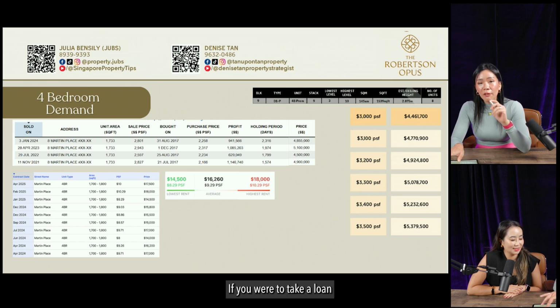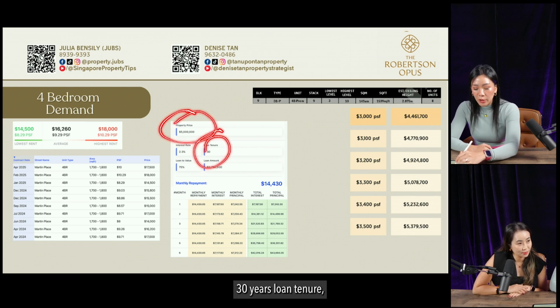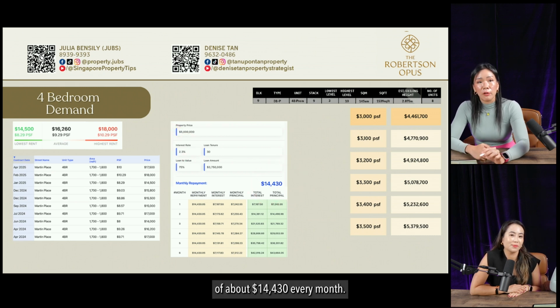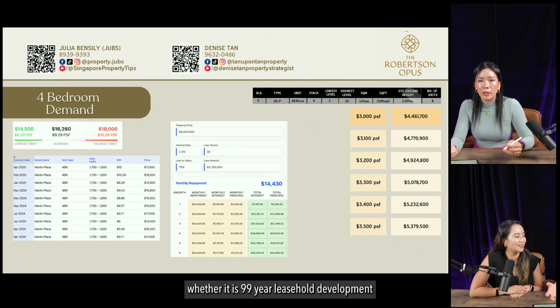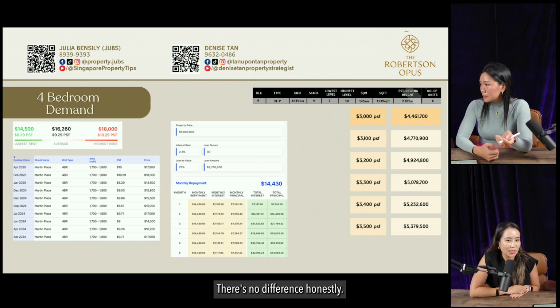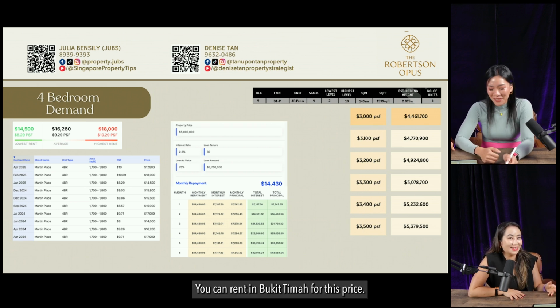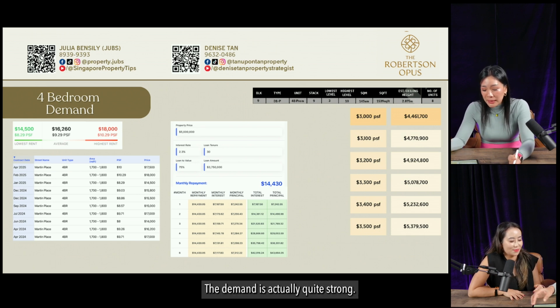So let's take a look. If you were to take a loan on a $5 million property today, 30 years loan tenure at an interest rate of 2.3%, you're looking at a monthly mortgage of about $14,430 every month. When you're looking at rental, whether it's a 99-year leasehold development or a 999-year leasehold development, is there a difference? No, there's no difference honestly. But at 18K, I feel like I can rent a really nice, good size bungalow. Why should I rent here? You can rent in Bukit Timah for this price. But different strokes for different folks. There's still a demand in this area, and the demand is actually quite strong.